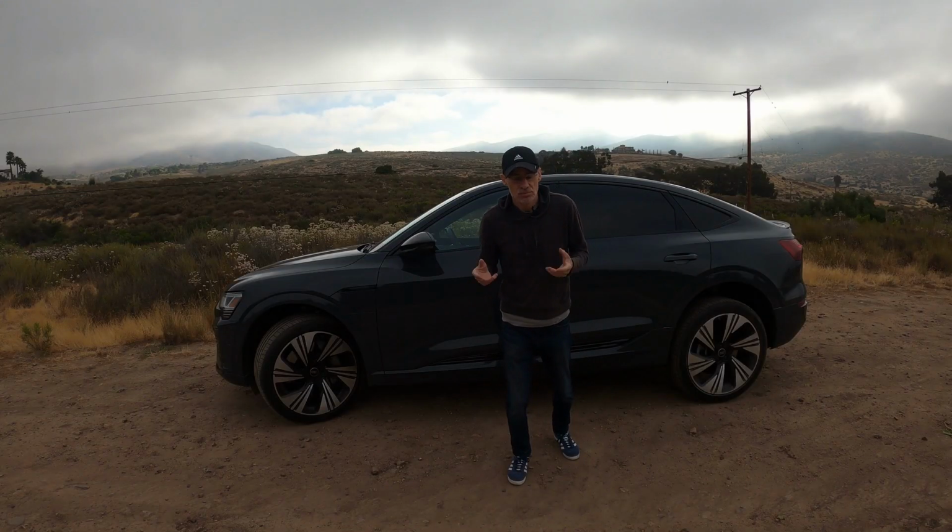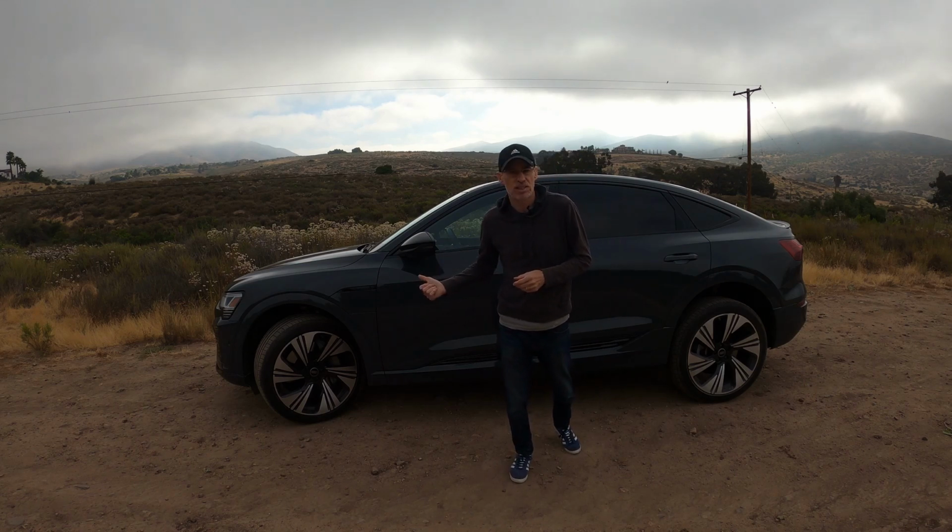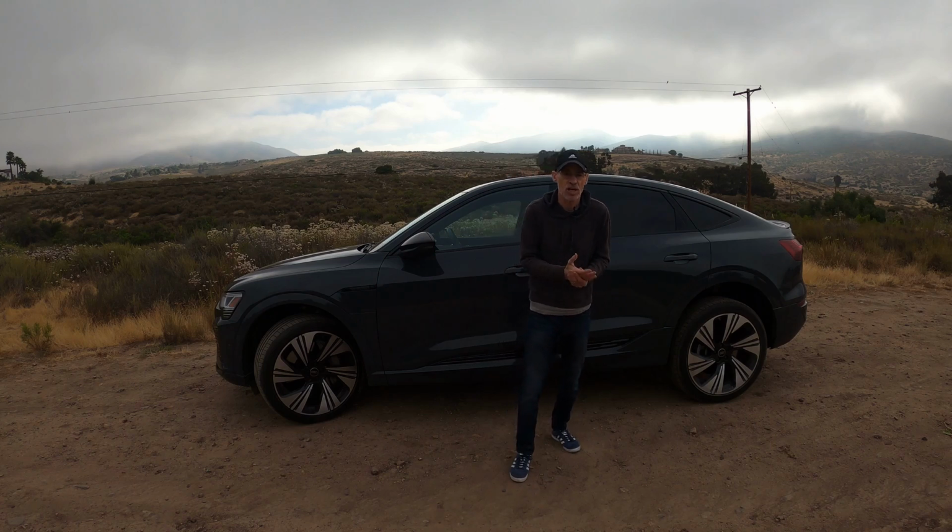So how much is it? Well, base prices start at $77,800, but this car has a lot of options. It's a launch edition and it has the Prestige package. So for $10,400, get a few extra bells and whistles.